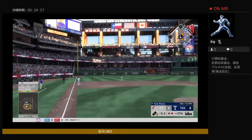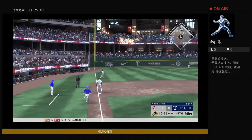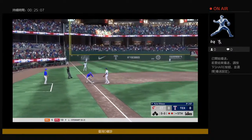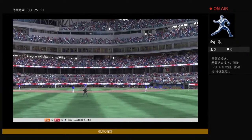Slapped hard the opposite way, and that finds the outfield grass for a base. The relay throw, and he'll try to get back now, but it's not going to work. The throw hangs. Welcome back for the bottom of the 5th.